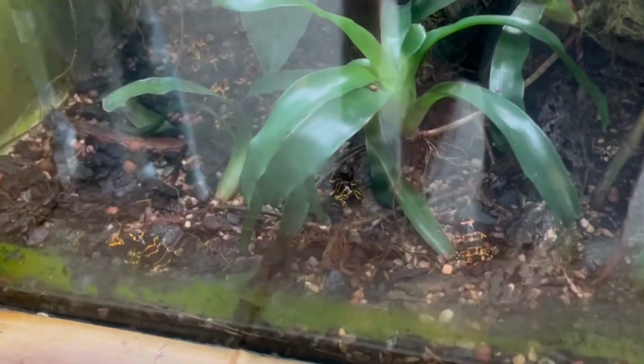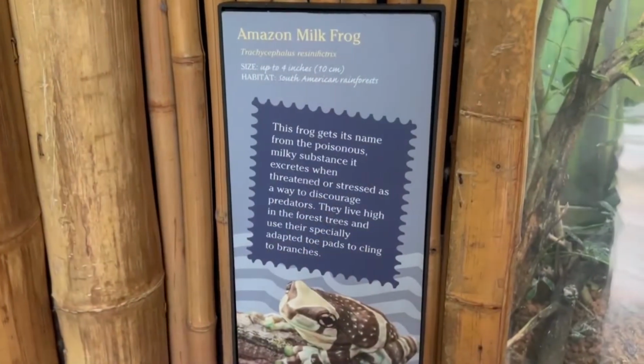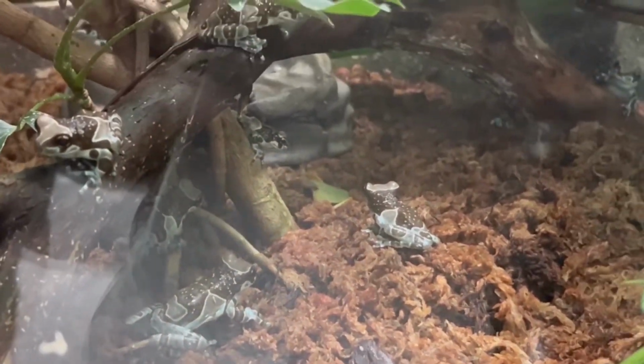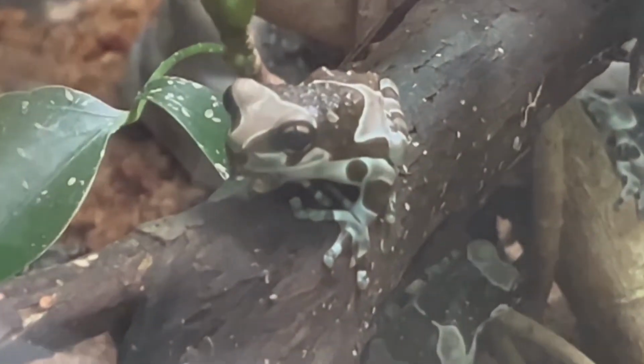Again, more dart frogs. You can see the cool bands on these guys here, and a nice variety of them all around in the enclosure as I focus in on one of them for you guys. And moving forward, again, a common Amazon milk frog. I see a couple of these, so they are quite around in the private pet community as well, but it's cool to see a big group of these guys hanging out together.